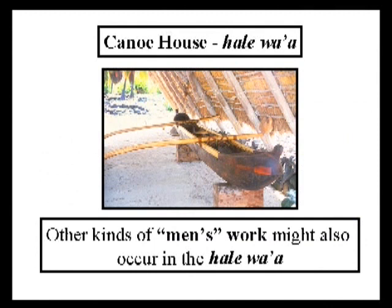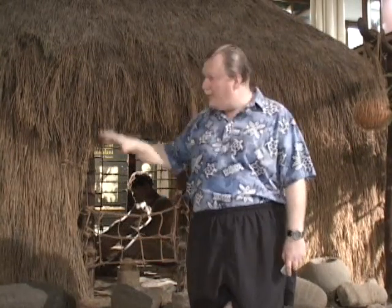So men's work of various kinds then would be conducted in the Haliwa'a. Now, in terms of frame posts, these had very complex notching patterns, and I'm only going to show you a couple. And it's important to realize there was a fair amount of skill that was involved in making these houses. And this had to be passed on from one person to the next, one generation to the next, so that the interlocking pieces of wood would fit appropriately and make for a stable and also a very symmetrical structure.